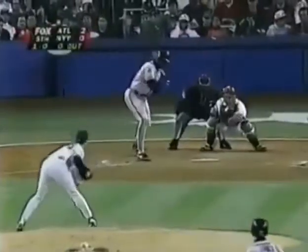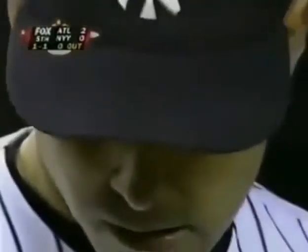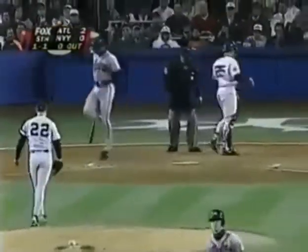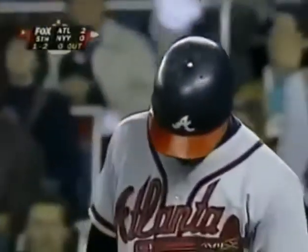A 1-0 pitch on the outside corner for strike 1. Lemke got it started with a single, then Chipper Jones the double for his first hit of the night. McGriff is looking for his 3rd. Strike 2 on McGriff. Key has had 2 strikes on McGriff in the first 2 at-bats, but has not been able to put him away.